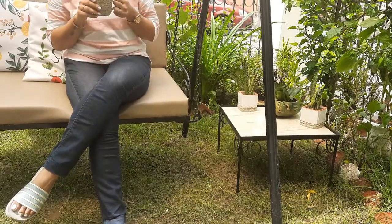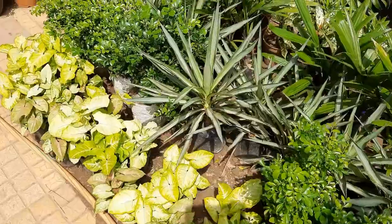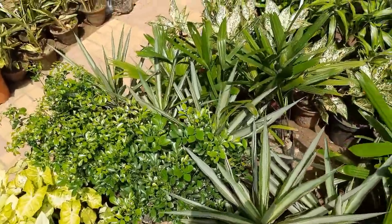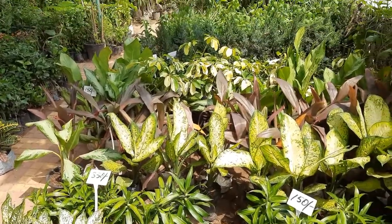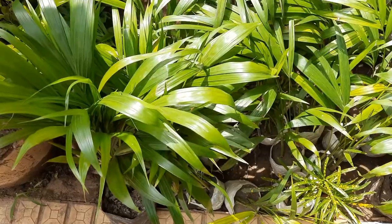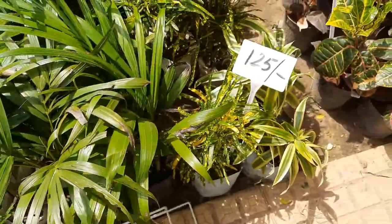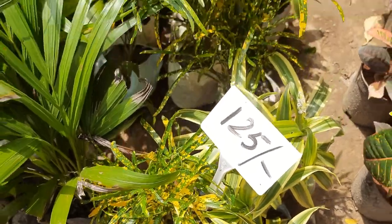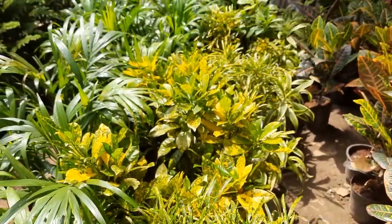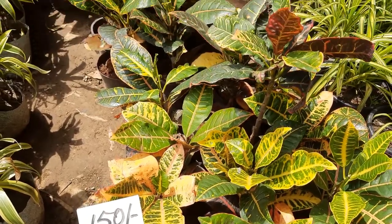Recently, I visited my nearby nursery, so let me take you there with me. I bought some plants as well as some ceramic planters. Let's transform some corners of my home with the help of these plants. These are dwarf palm and these are crotons, 125 per plant. They have beautiful variety and this is again a different variety of croton.